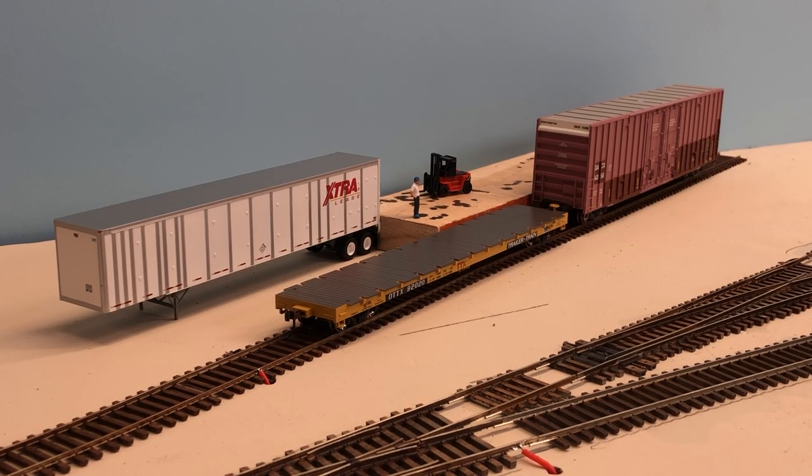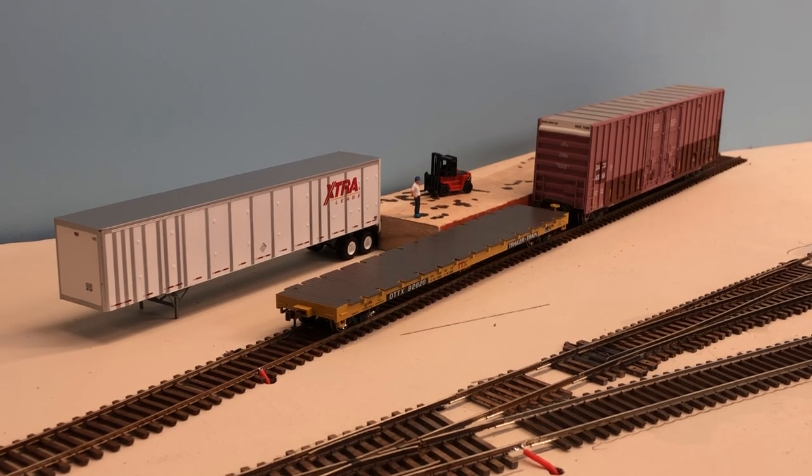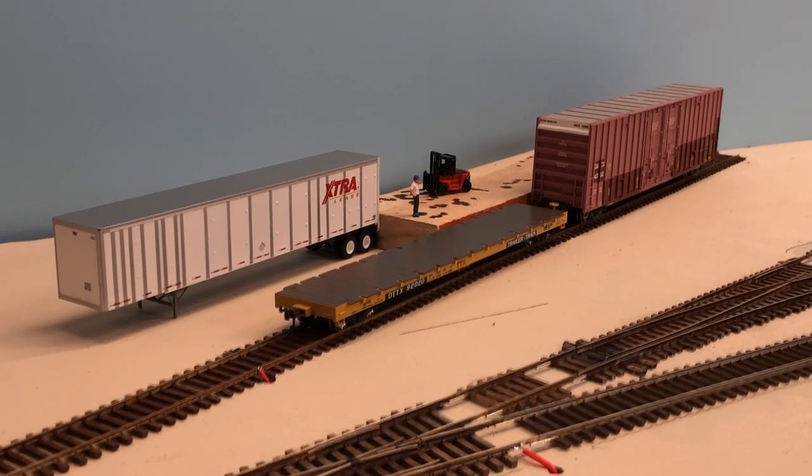But I'm going to bring it back to life and use it as a team track for whatever, boxcars, flat cars, as you see here, gondolas. I'll probably use it more with the Southern Pacific 80s and 90s operations when I do those, because that's when it probably did exist.